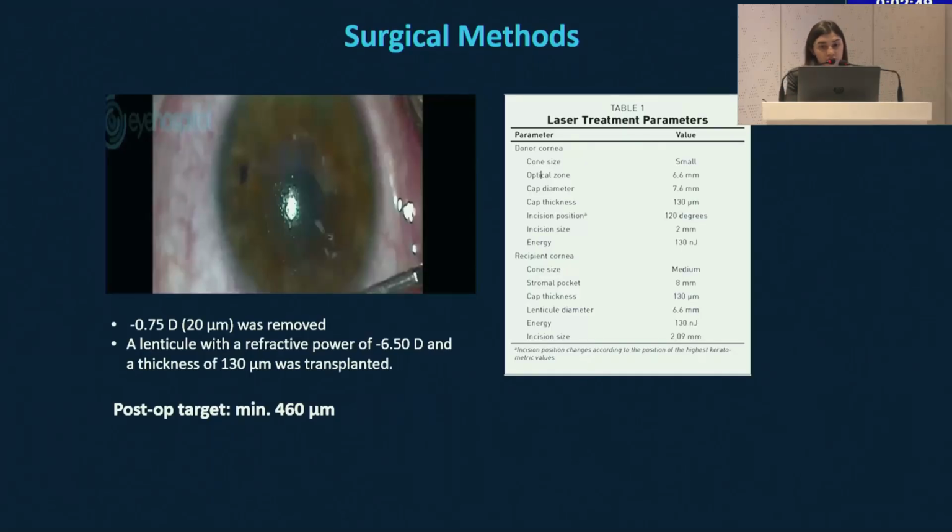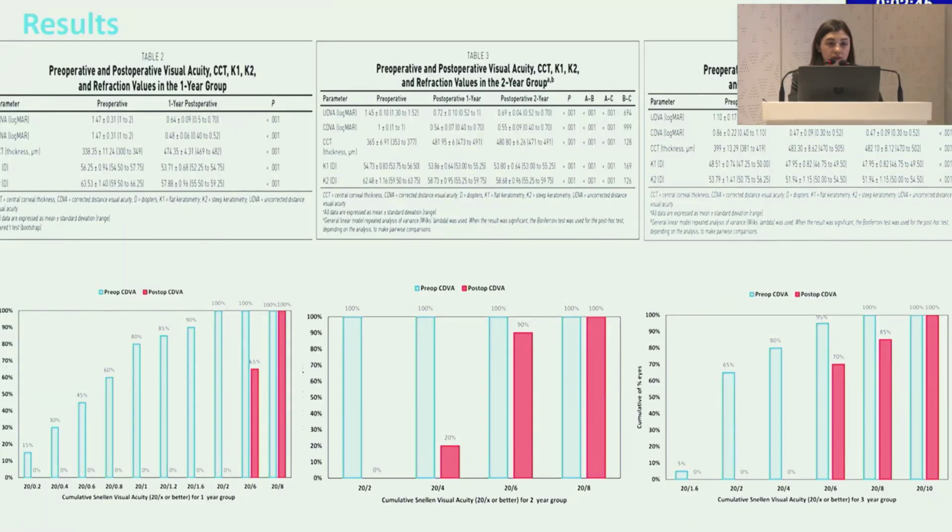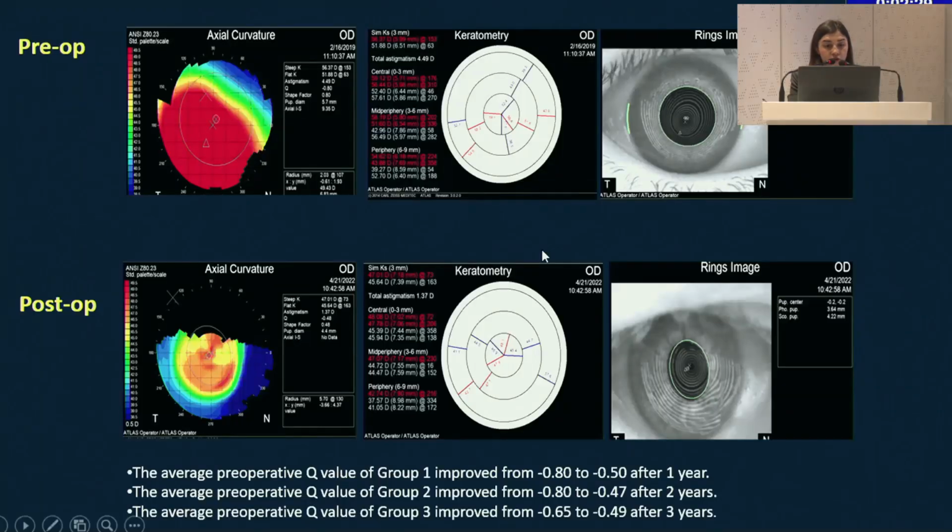Our cap thickness is 130 microns. In the results, in all of our groups, the uncorrected and the corrected distance visual acuity improved significantly after the surgery, and the corneal thicknesses also improved after the surgery and remained stable. The Q values also improved in all of our groups.